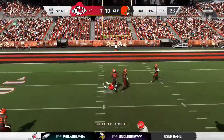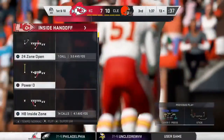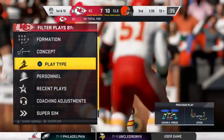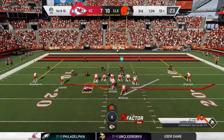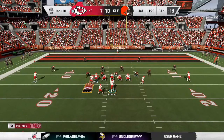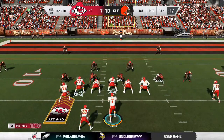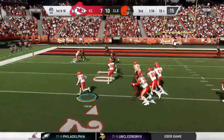Brissett. He finds his target, Beckham. Nice play for Kansas City, picking up the first, 18 yards that time. They like going to him in the slot. He catches another one. I think this comes under the heading of, until they stop him, why not go back to him? He has something going really well. Great working relationship with the guy throwing the ball, and they keep making the connection.